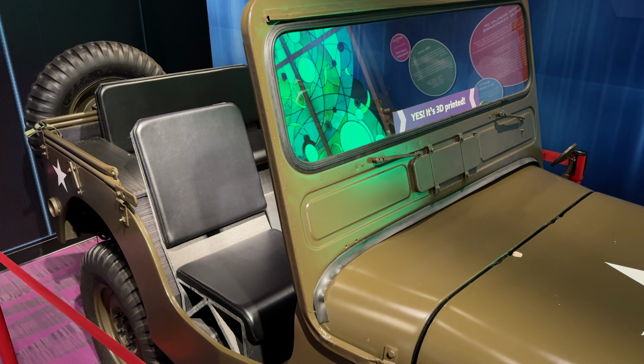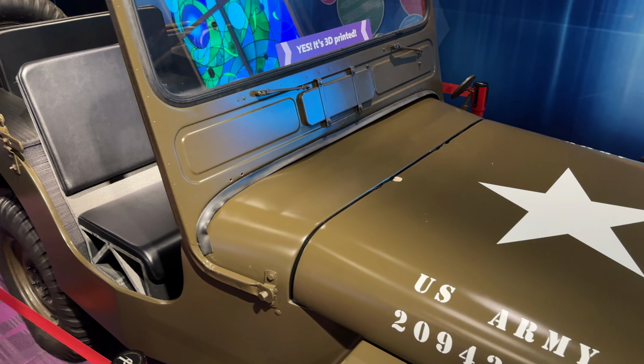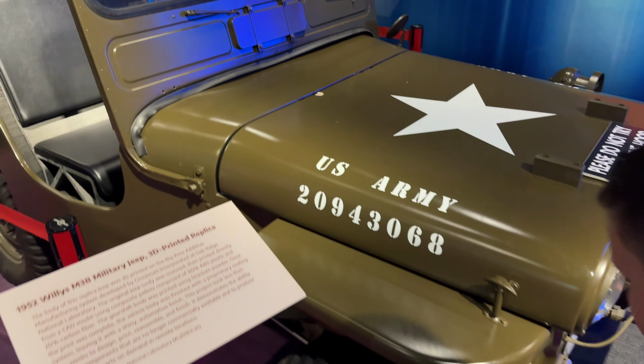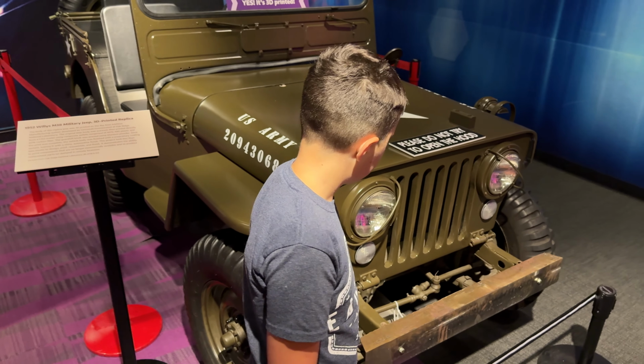So this is a 1952 Willys M38 military Jeep that has been 3D printed as a replica. I will say 3D printing has come quite a long way.